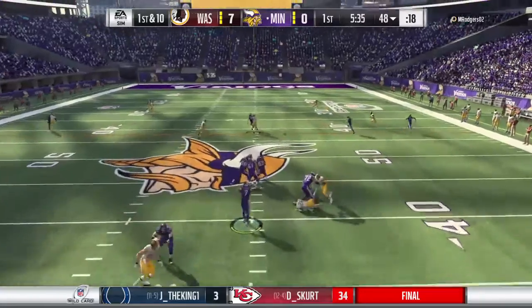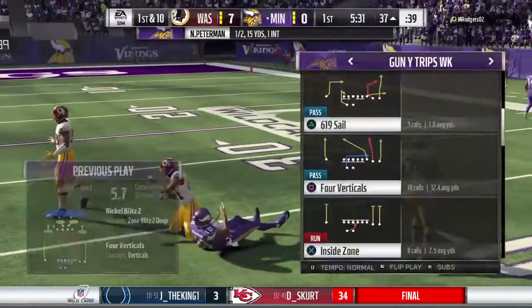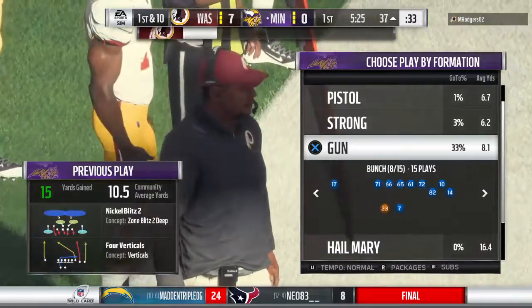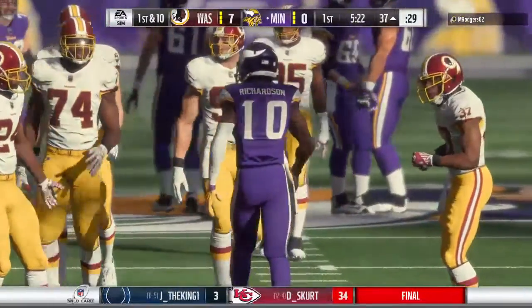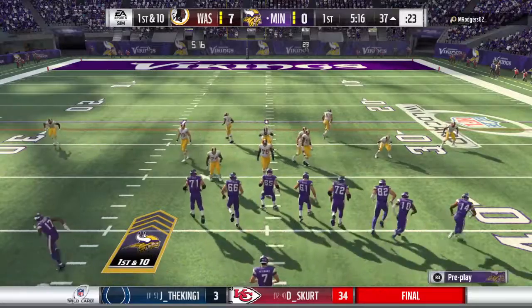Now Peterman on 1st down. Complete. Richardson has it. And he's brought down. 15 yards through the air and a 1st down. I know many people like to throw to the tight end, maybe in a little flexed out position because he creates mismatches with his size. But slot receivers do the same thing with their quickness, their speed, and their route running savvy.